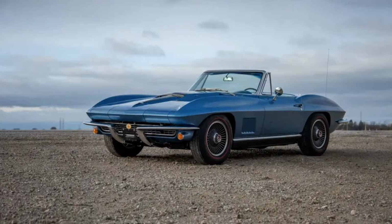All right, let's see. C2 Corvettes. So that would be 1963 to 1967. So only 4 years of one of my favorite generations. Yes. I absolutely love the C2s.